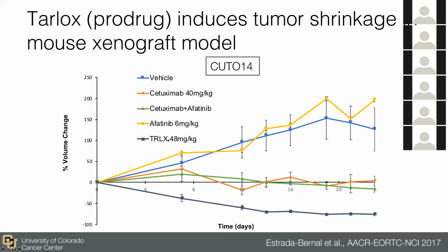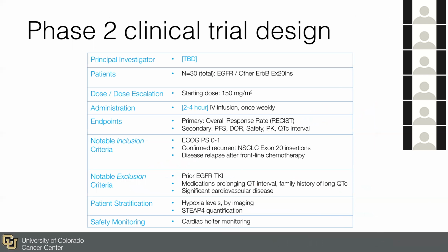So again, this is the prodrug. This is the drug that is very ineffective under normal oxygen conditions. But when we inject it into mice, it actually causes tumor regression, suggesting that it is getting activated at the tumor site and causing tumor regression. And so this was kind of the key experiment that really told us we should move this forward into patients. And so that leaves us with our clinical trial strategy design that we're developing at Rain Therapeutics.